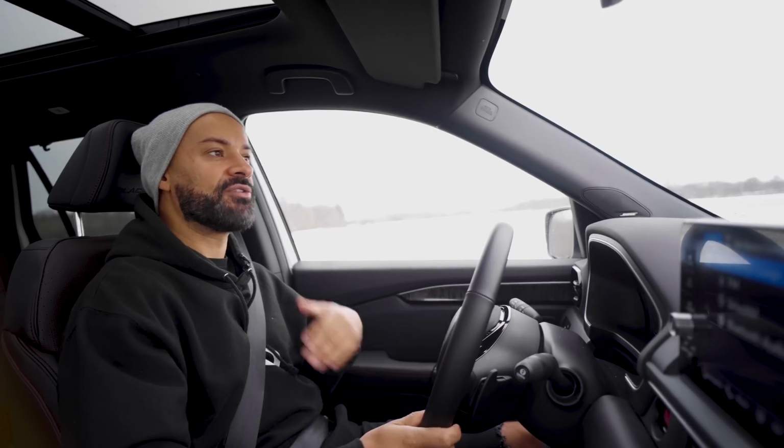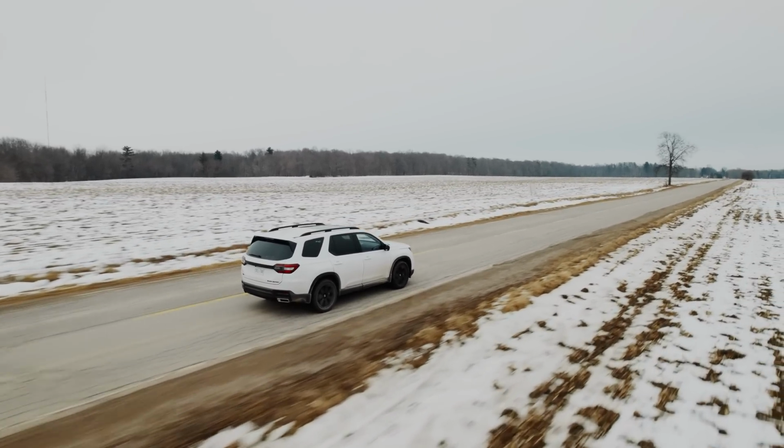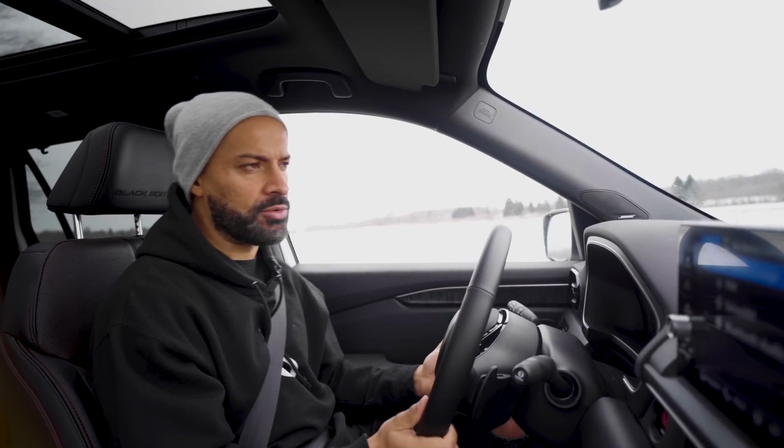So two things I want to talk about. First and foremost is the all-wheel drive system. It has Honda's second generation, and it can transfer up to 70% of power to the back wheels, and then side split left to right up to 100%. And that, they say, gives you about 30% more quicker, more efficient power from their all-wheel drive system.